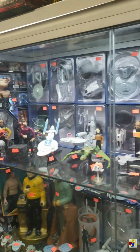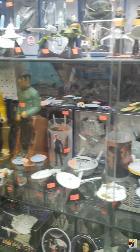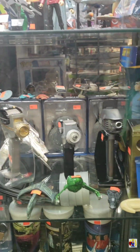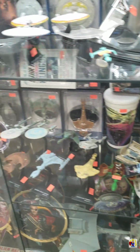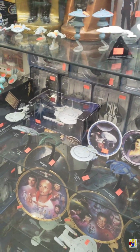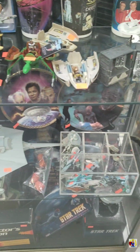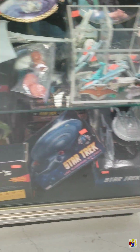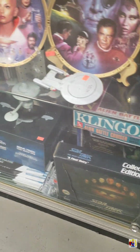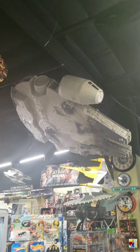This case had a lot of Star Trek in it, which was cool to see. You don't see a lot of display cases that's mostly Star Trek in a lot of places. I would have liked to have a lot of those vehicles, but I couldn't get everything in this store. I do have to say that's a large Millennium Falcon.